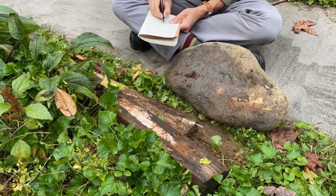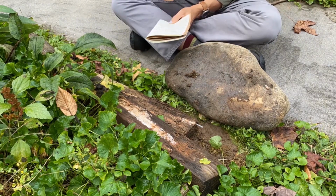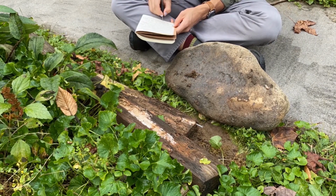So write a short story, if you would like to, about your experience and what you saw in your pocket world. And I hope you have a lot of fun.